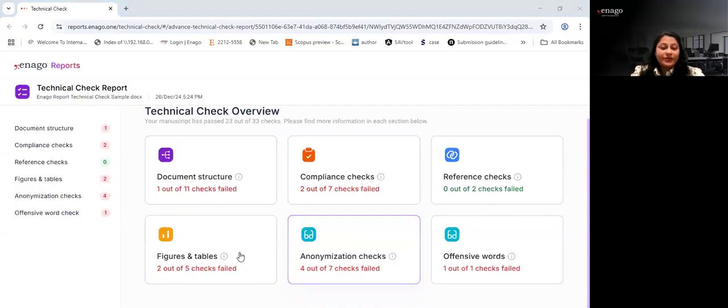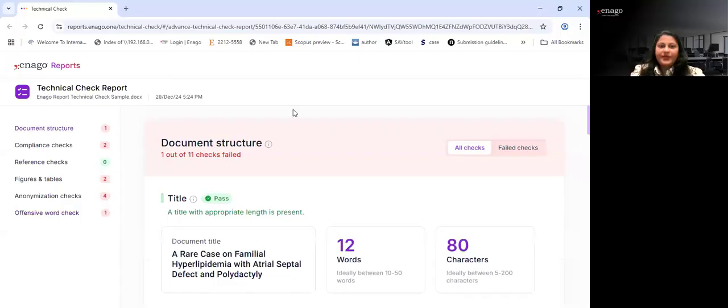Once the manuscript under consideration is checked, it gives you an overview as mentioned previously. The types of checks conducted for a manuscript are: document structure, compliance checks, reference checks, figures and tables, anonymization checks, and offensive word check. The same is elaborated here. You may choose to progress section by section, or if you're particularly interested in any section, you can select that directly. All right, we will go sequentially for us to understand.